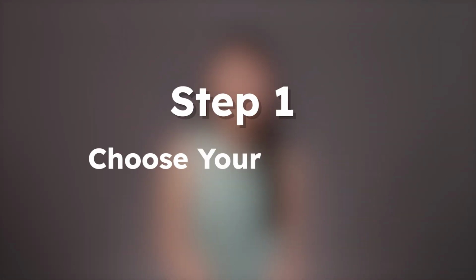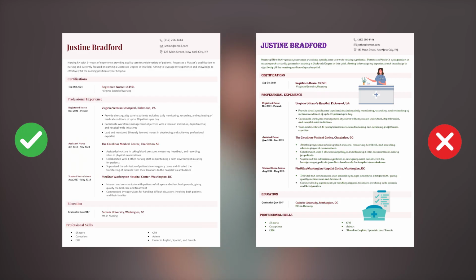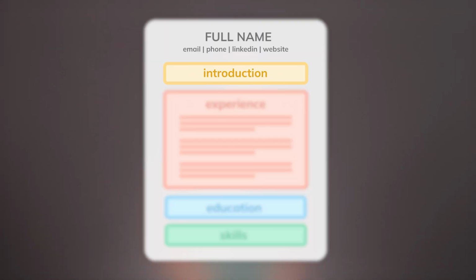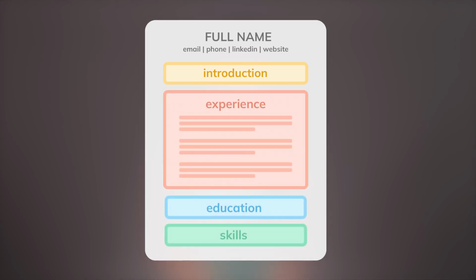Step 1. Choose your template and write a good introduction. For your nursing resume, choose a subtle design without flashy graphics and fancy fonts. You want your skills and qualifications to be the center of attention, not solely the design. The first section is your resume introduction, which is located just below your header, so it's one of the first things a hiring manager sees when they pick up your resume.